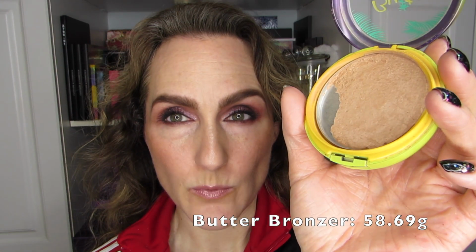First up is the Butter Bronzer, and this is a bronzer that I really did not use during the month of December, and so the weight on it right now is 58.69, so that is the weight that it's going to be going into 2021 with, but I know I haven't used it, and that's okay because I was working on the Franken bronzer in my Pan That palette for the year. I'll put the latest update for that Pan That palette right there, including what's happening for 2021 with it.